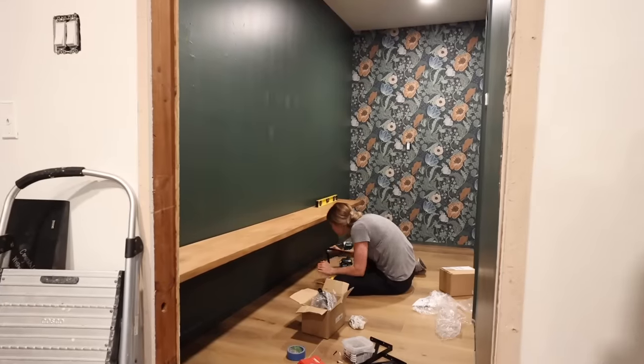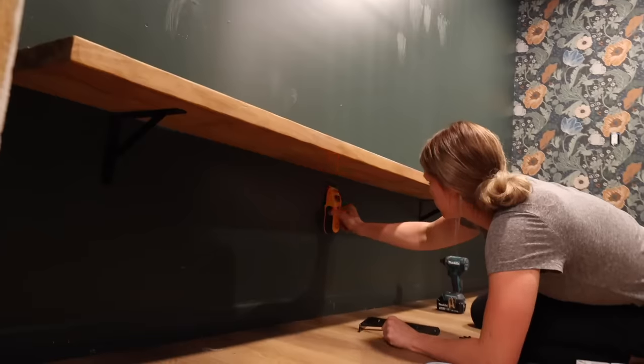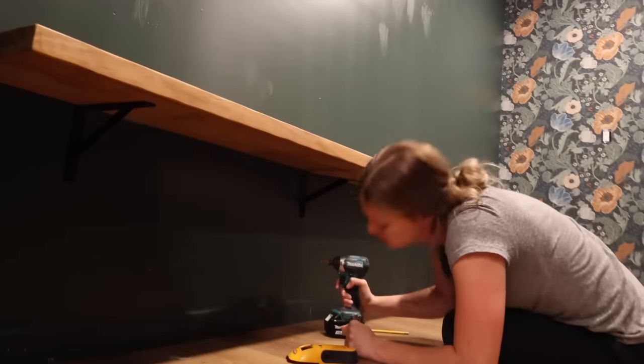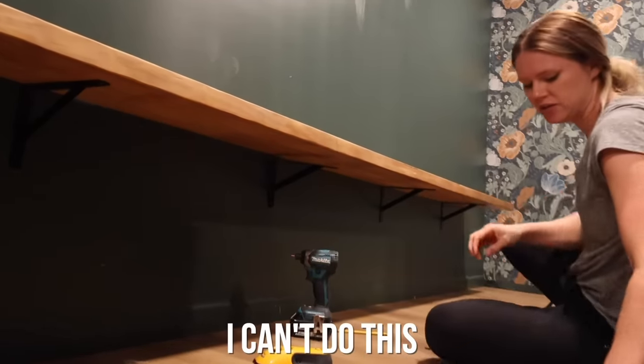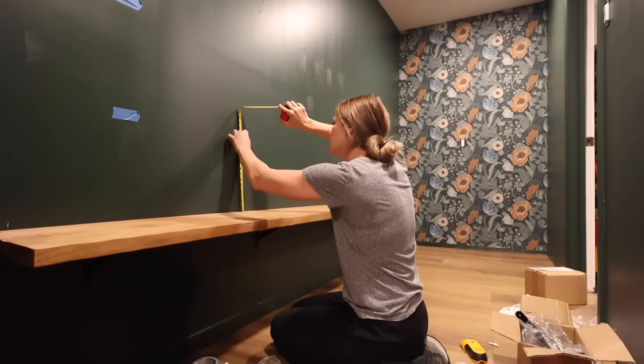Once we had the first shelf level, I continued installing brackets, and this was quite an arm workout. I can't do this. On to shelf number two. Yep, hopefully this one is a little bit easier.